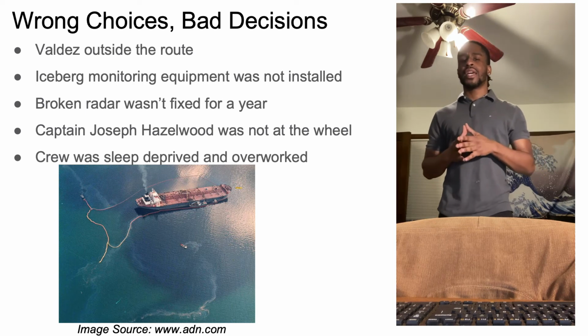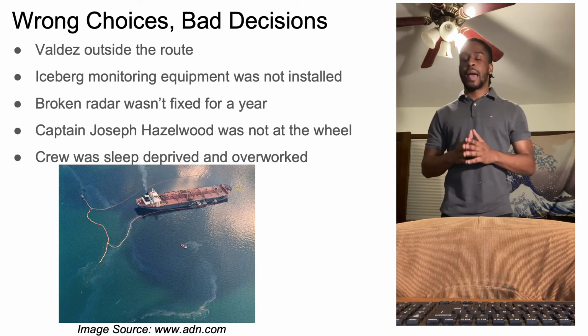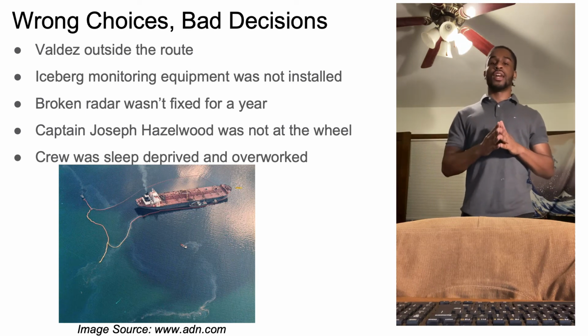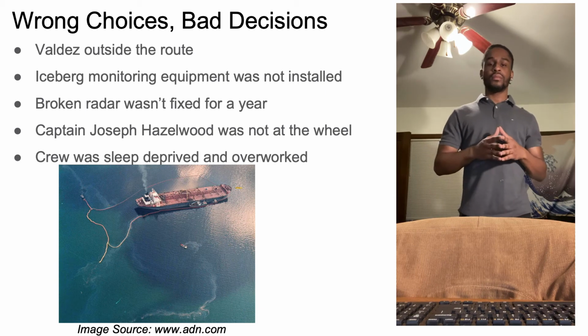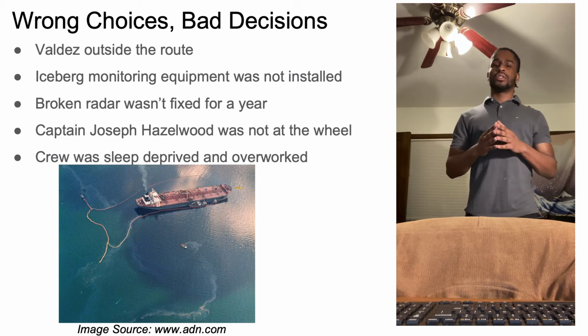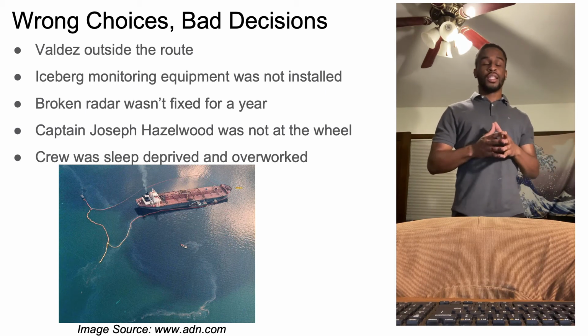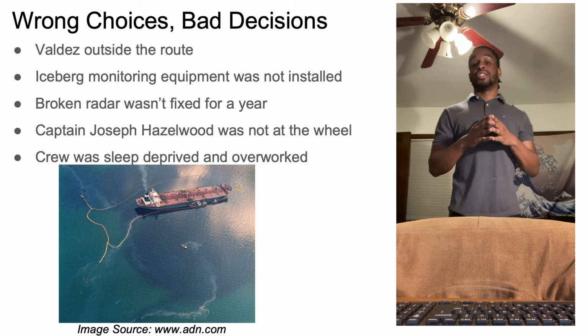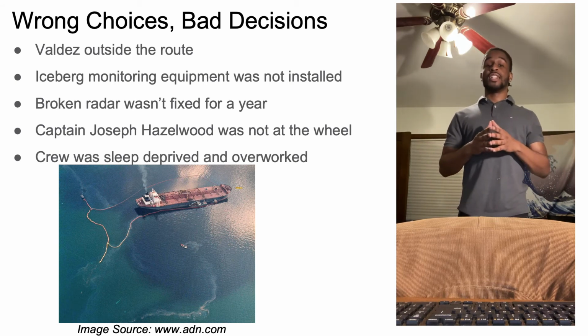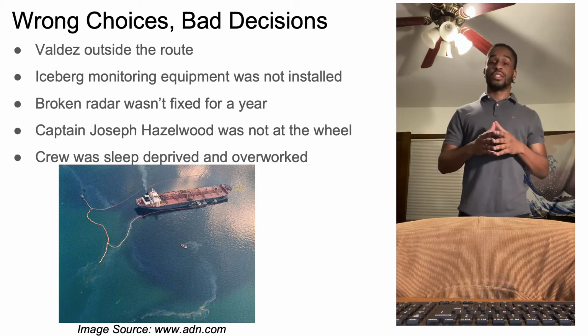It was also said that Captain Hazelwood was under the influence and was drinking during the time of the crash, as to why he was not manning the ship. His third mate was in control of the ship and was reported to be sleep deprived and overworked. This was probably one of the reasons why the ship crashed into Bligh Reef and spilled about 10.8 million gallons of crude oil into Prince William Sound.